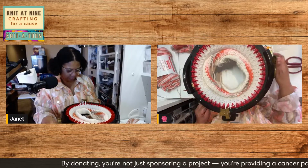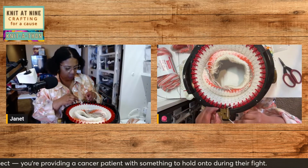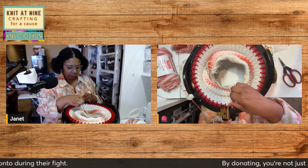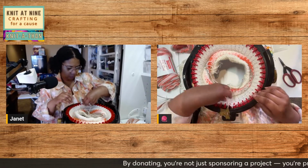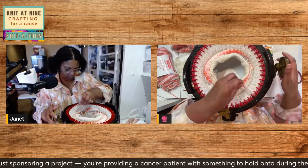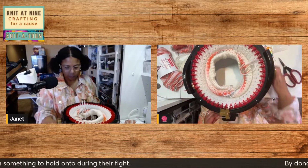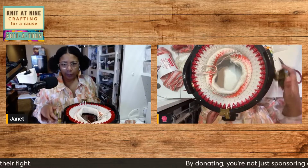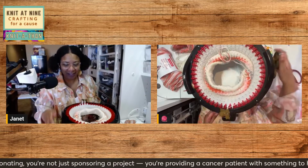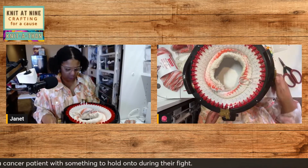We're going on to row 70, and I'm going to end this here and change the color back to this variegated color. And I'm going to do 20 rows of this. I may go a little bit farther than that. Making sure this catches. This project may very well morph into a chemo beanie instead of a scarf. Two chemo beanies.